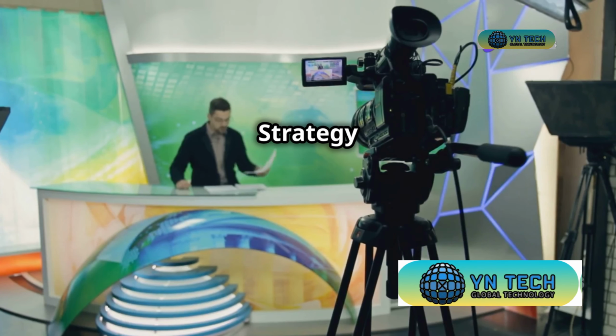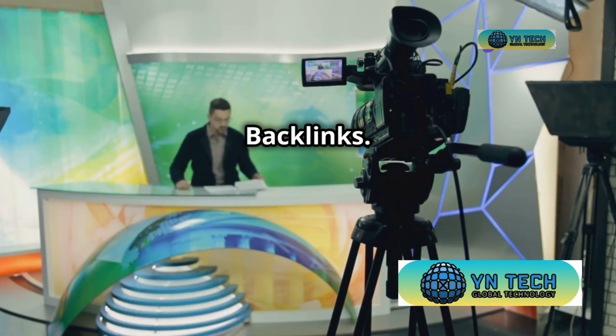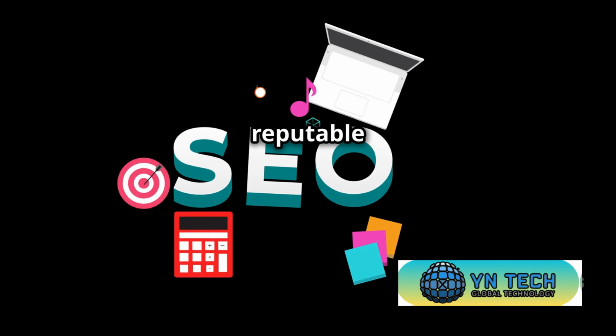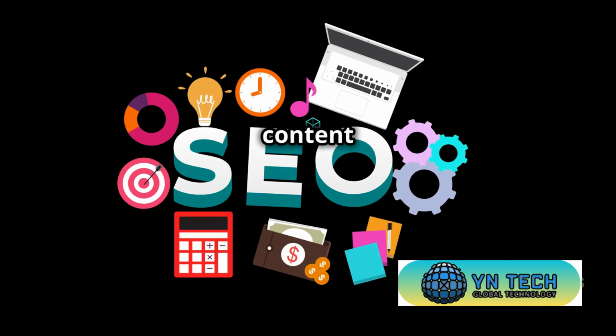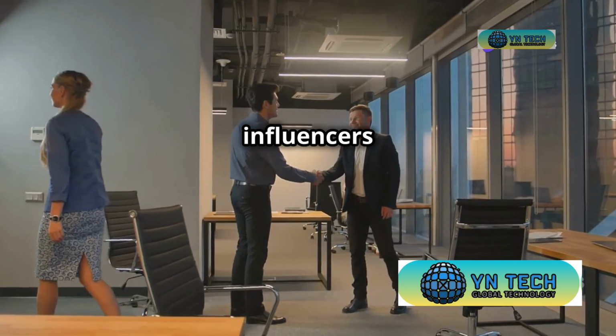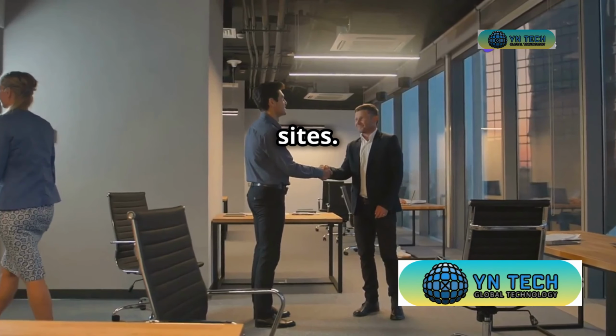Chapter 5, Strategy 4, Utilize Quality Backlinks. Now let's talk about backlinks. Quality backlinks from reputable sites signal to search engines that your content is credible and valuable. Focus on building relationships with industry influencers and guest blogging on relevant sites.